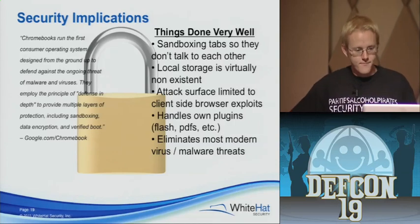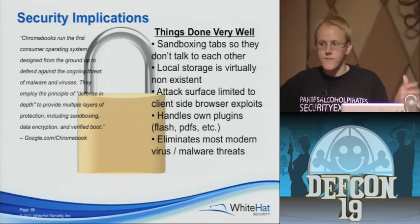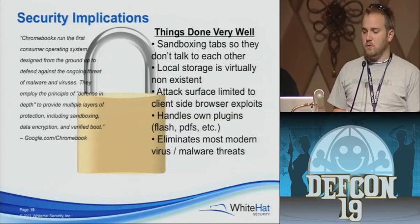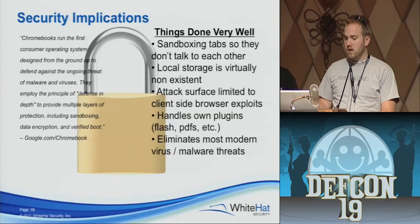One of the first things people ask as soon as I tell them about any of this research is, what about the sandbox? I hear about this Chrome sandbox. Did you guys break it? Did you break the Chrome sandbox? Oh my God, right?